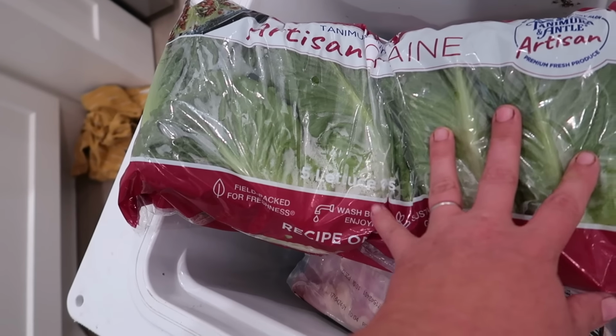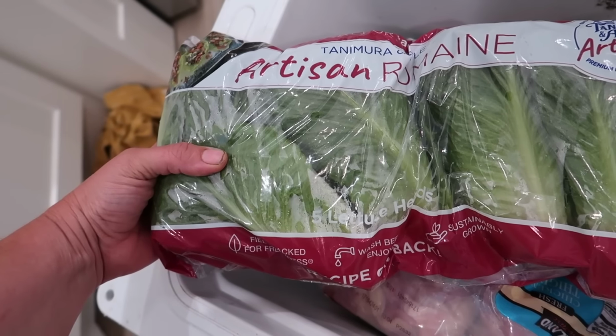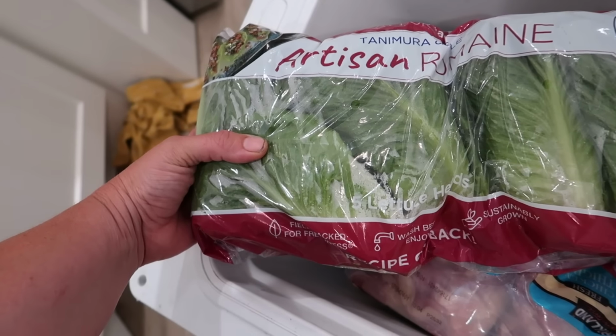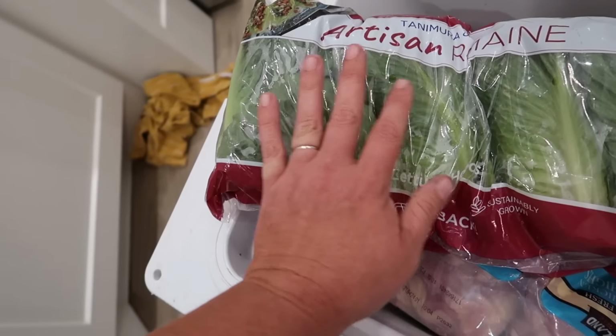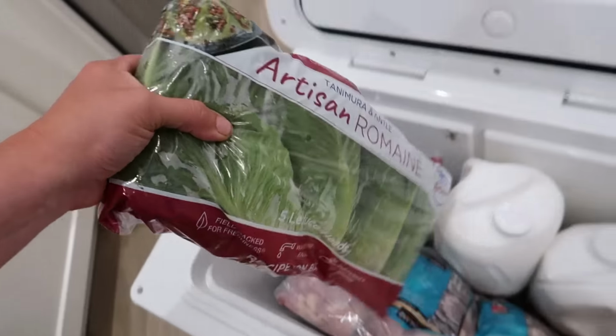I got some romaine. We do have a bunch of lettuce in the garden, but it's starting to go bitter. And so I thought I would get this to mix in with it because it's not completely bitter yet. So this will actually add some sweetness, and then we can extend the life of our lettuce a little bit longer.